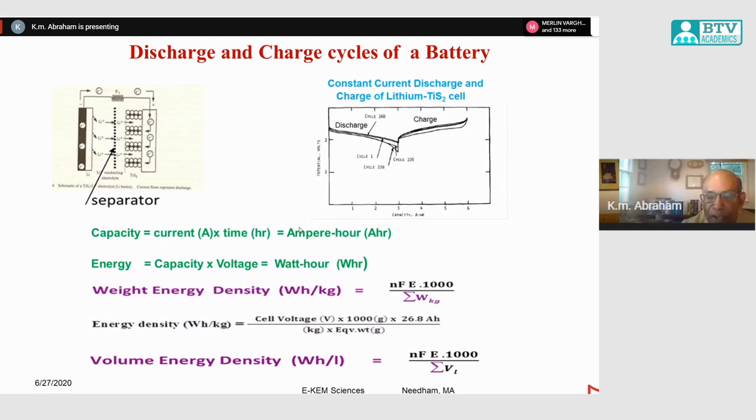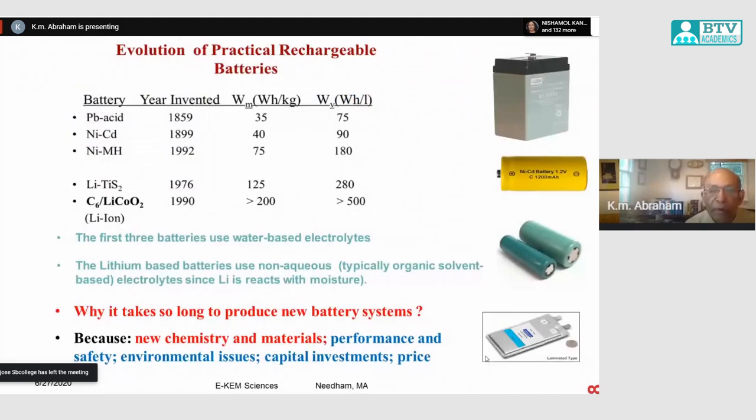Then there is another property called energy density, which is basically watt-hour divided by the weight of the battery. So weight energy density is watt-hour per kilogram. And you can also calculate volume energy density, watt-hour per liter. You just take the watt-hour from the battery and divide by the volume of the battery. So those are some of the properties of the battery that you have to remember.